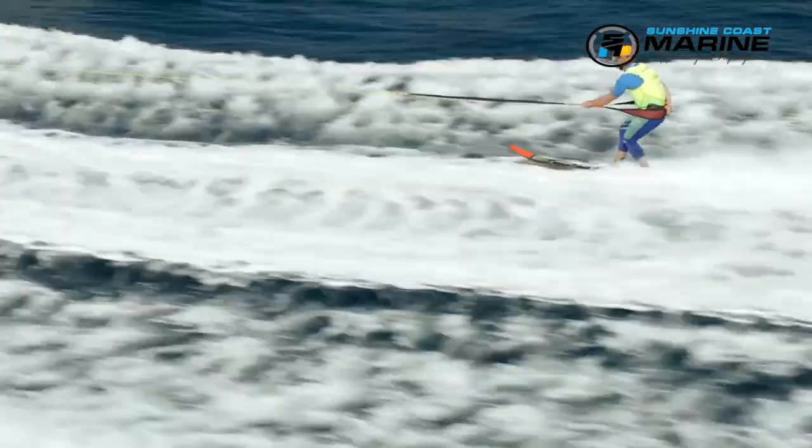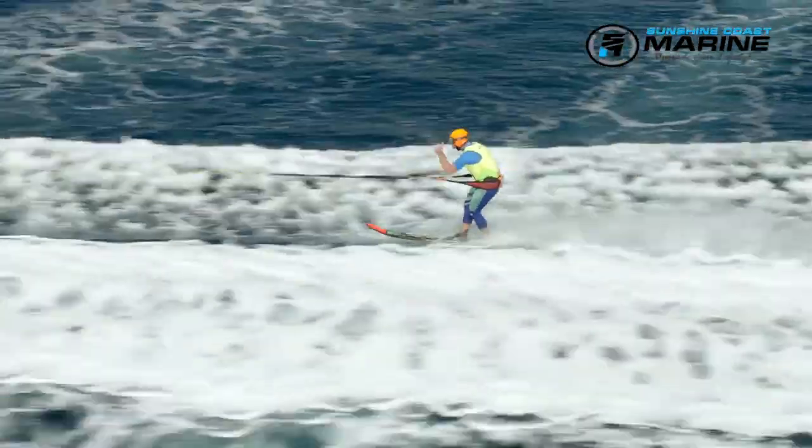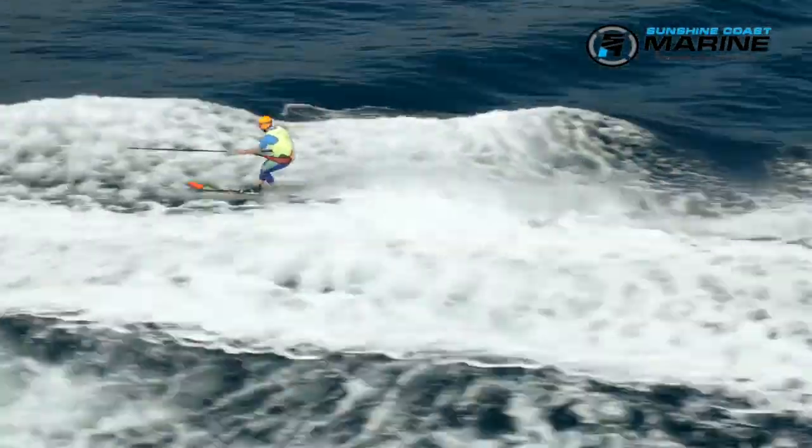The water's not forgiving. It's kind of like hitting concrete. When you hit it, you skip off it for a while, and then you dig in. And I've had a lot of close, dear friends of mine killed in this sport.